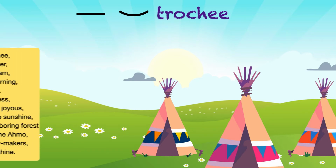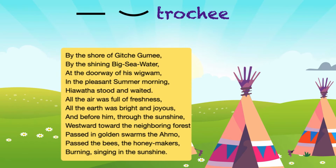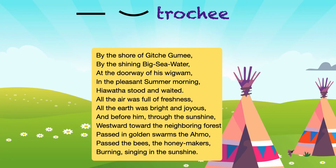Let me quote these lines. By the shore of Gitchigumi, by the shining big sea water, at the doorway of his wigwam, in the pleasant summer morning, Hiawatha stood and waited. All the air was full of freshness, and all the earth was bright. I presume you don't want me to go on with this anymore. I find it extremely tiresome.